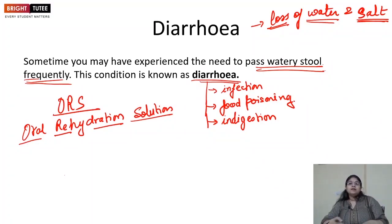In India, we see this condition is quite common because of the unhygienic conditions that prevail, and usually it is seen in small children around us. So in this way, students, we saw how digestion in the human body takes place, and we also talked about a condition that is quite common in our country, that is diarrhea.